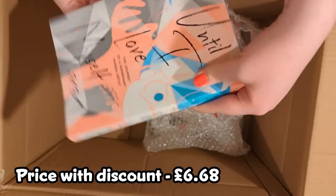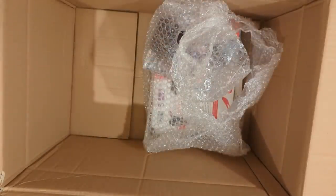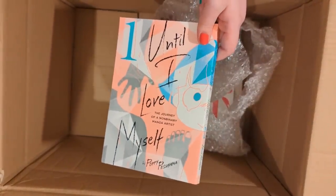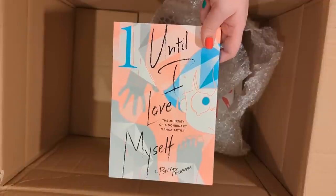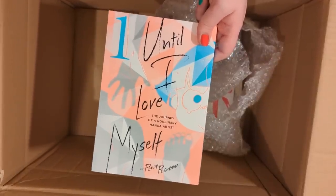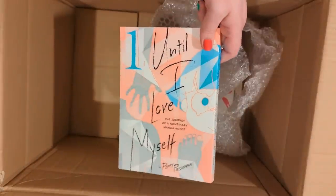Next we have got Until I Love Myself 1. So is this a series and not a one-shot by Viz? This has had a bunch of hype about it. I hope it's an interesting read. I hope it doesn't make me too sad. Sometimes volumes like this make me sad because often people in it are unhappy and I don't want them to be unhappy. I just want them to be happy and have a nice life and be loved, and I hope it's a jolly read.